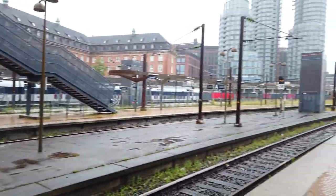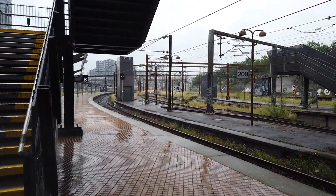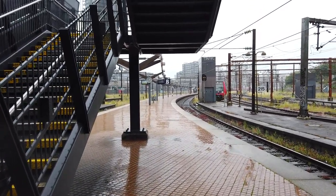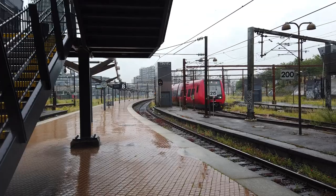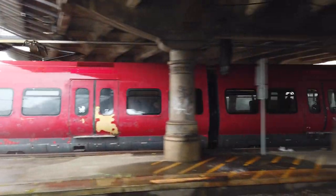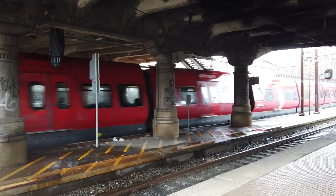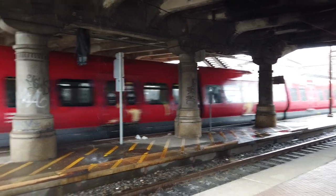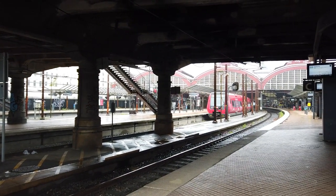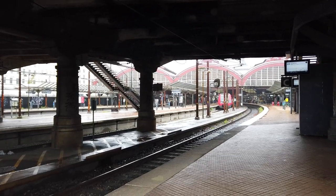We saw two trains departing out there. First of all was the 1314 DSB, the Danish national operator, operating a service to Flensburg in Germany. We've got a BX service arriving in now. This is one of the suburban S-Tog services that run around the city. There's a C at the rear. I'm not too sure what's going on with that, whether its destination displays are broken or something.